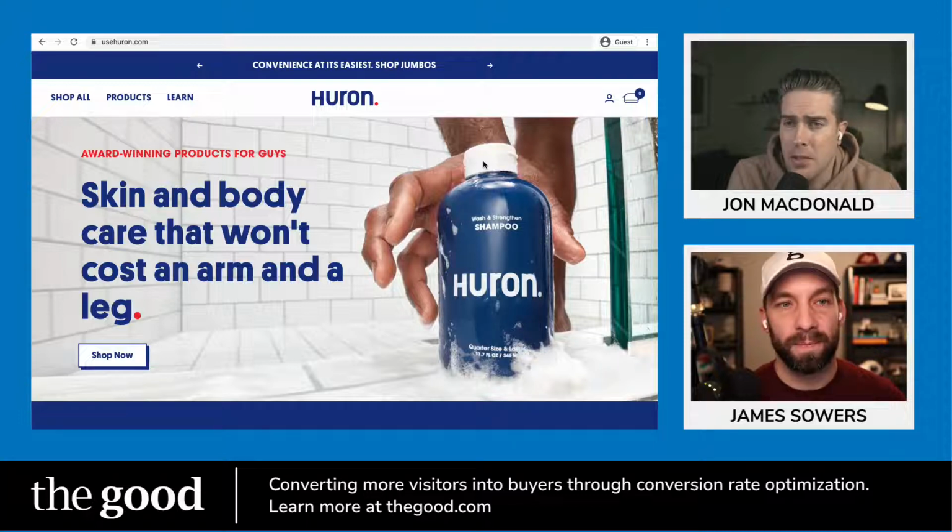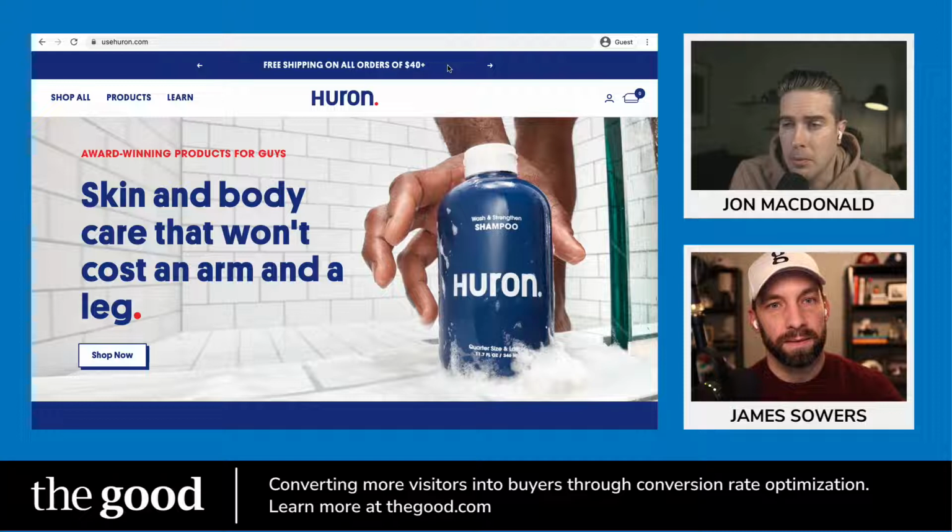Yeah, 100%. That's what happened to me. The first thing is I went in to look at stuff. I looked at the product photo, and then immediately when I saw in my peripheral vision the animation, I looked up to see what that was, and it was like convenience at its easiest. Shop jumbos. It's such a weak call to action, quite honestly. I would just stick with the free shipping, and then you don't need the arrows, you don't need anything there, and it's not going to be as distracting. People will see it, have some comfort, and move on.